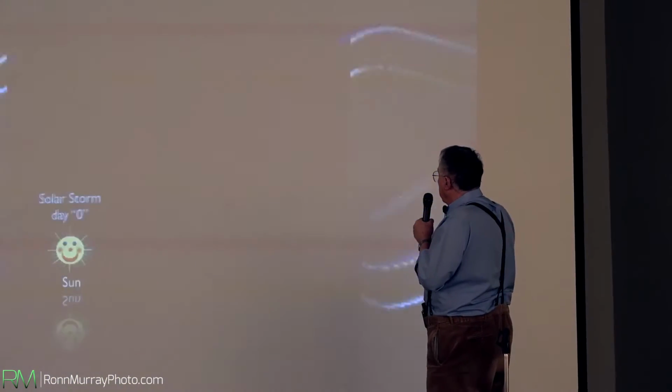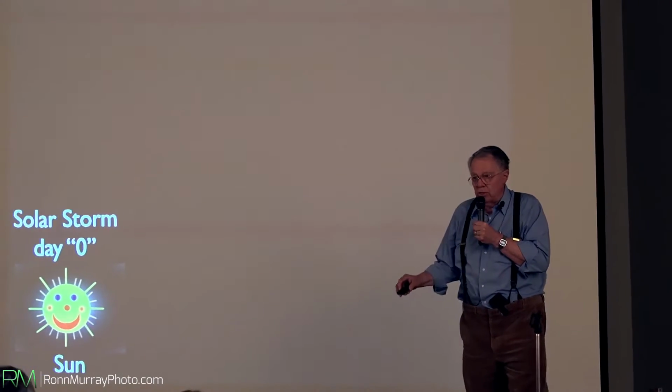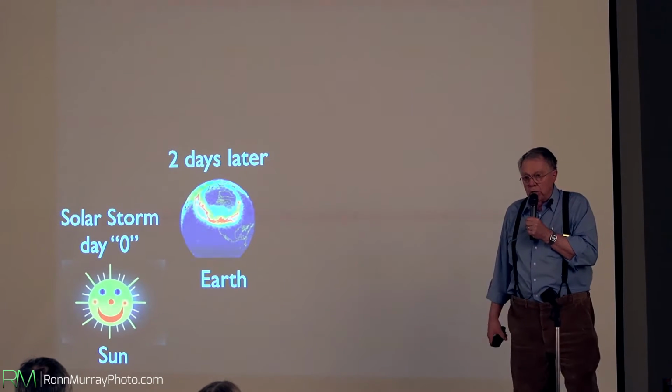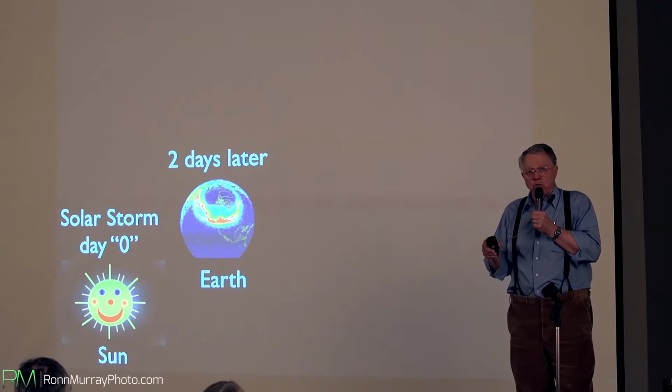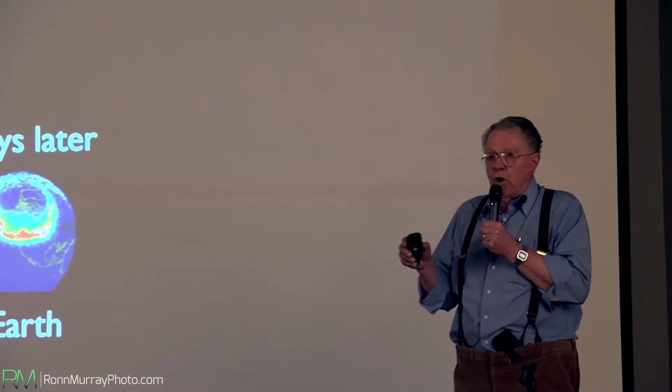And I already showed that slide. So on day 0, the sun has a storm. It takes about 2 days for that storm to physically traverse from the sun to the Earth. It's real physical particles. It's not 8 minutes like you've often heard about. The sunlight takes 8 minutes to get from the sun to the Earth. This takes a couple days because they're real physical hardware things like electrons and protons.